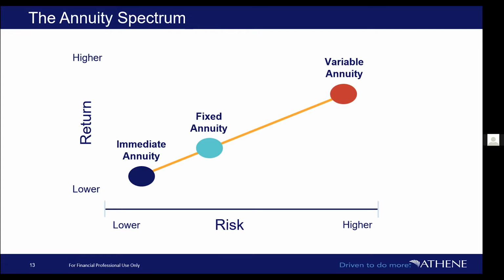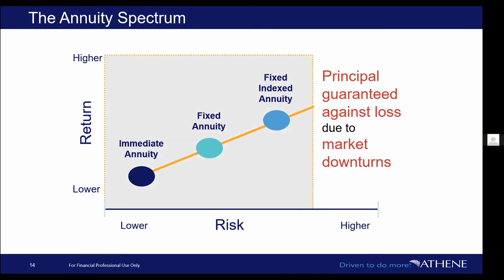And then all the way on the right on the top, we have a variable, it can go up and down. Well, the industry saw a need for something in between the two, a fixed index annuity, where we can offer that higher upside while still maintaining that floor of zero for the client. So it's principal protected, these three, the immediate, the fixed, and the fixed index annuity. Now that fixed index annuity is where we truly specialize.